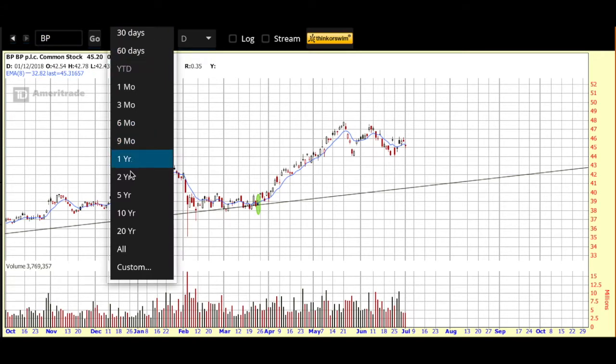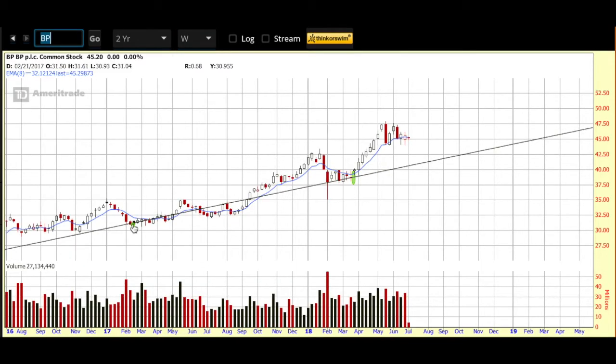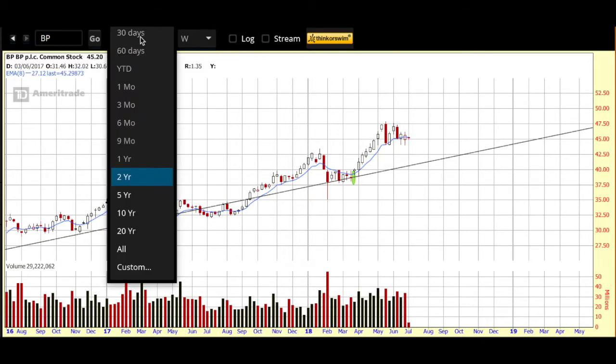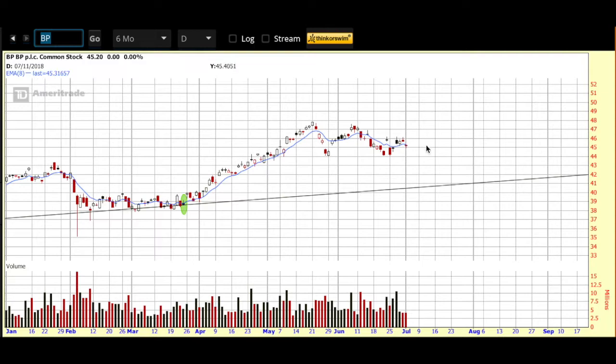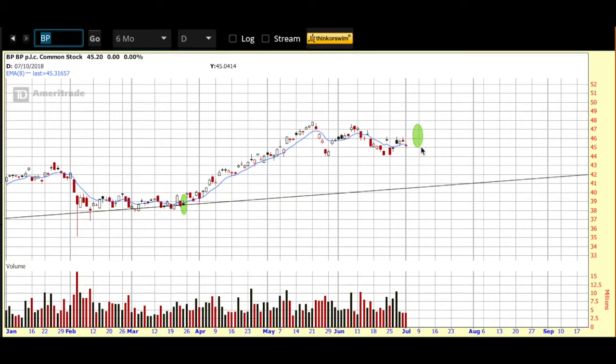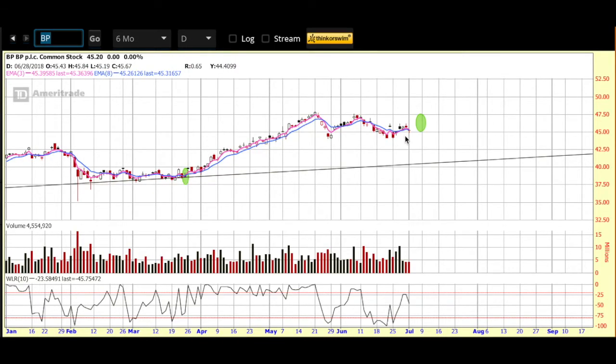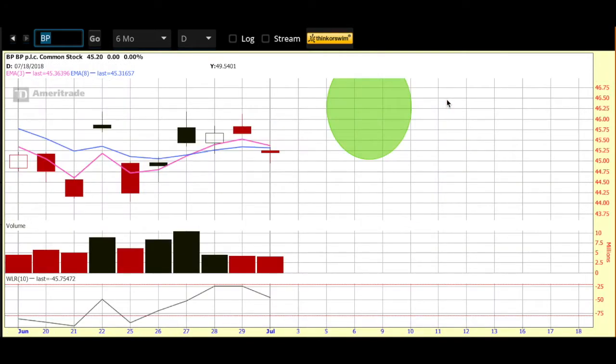And as a reminder, BP, I'm going to go back to the 2-year weekly chart. It was a Chart of the Day Cafe featured chart here, green circle day in early 2017, in this area here, as it was bouncing off support, and I'm putting it forward again in this area here. So I'm going to move away from the 2-year weekly to the 6-month daily. I had a little green circle on it. I know everyone has their own way of doing things, but mine is price moving up and over that blue 8-day EMA and getting a 3 and 8 cross. So I look for the 3 moving up and over the blue. I haven't got that yet on BP, but monitoring it for sure.